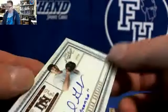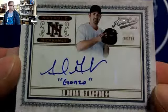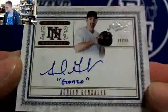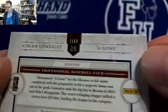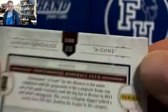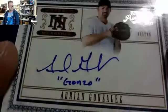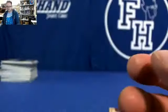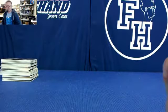Gonzo, Adrian Gonzalez for the Boston Red Sox, a.k.a. Gonzo. Nice. And the Red Sox is Herpy 123, numbered 8 out of 25, A-Gon. Look, it says A-Gon on here. I thought he wrote Gonzo. Guess his nickname's not A-Gon after all. All right, we got one random to do.